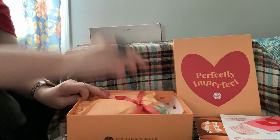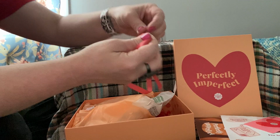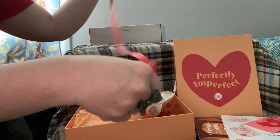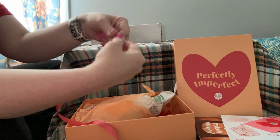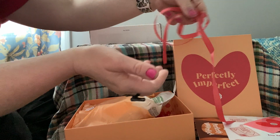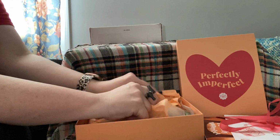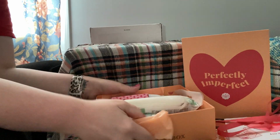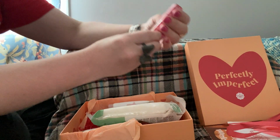Okay. Let's see. I don't necessarily have to untie this, but I love untying them. That's the fun part. And it's not black. Usually they're black. This one's a very pretty coral. Very pretty. Black is one of my very favorite colors. Okay, let's see, what have we got here?